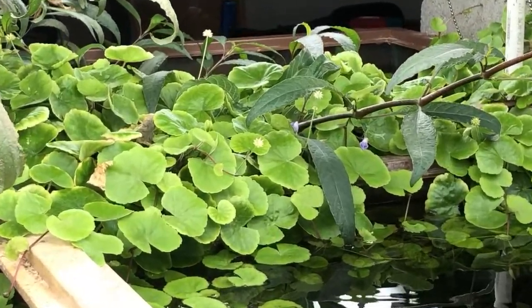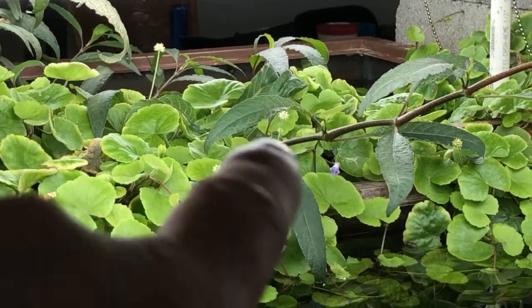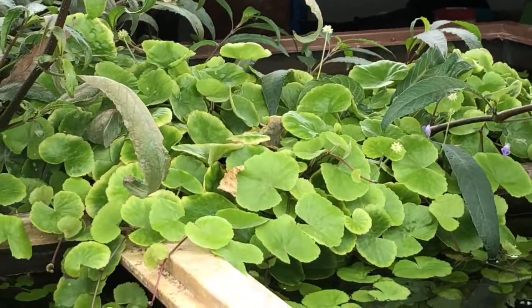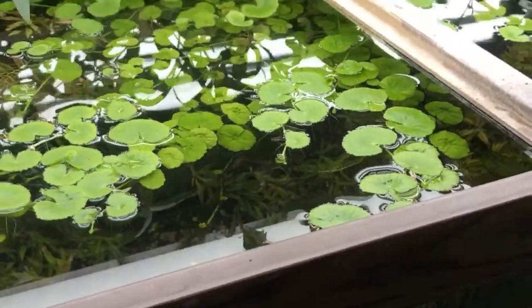Well, look at those purple flowers. What are those? Oh, that's the angustifolia leaf. And the white ones, that's the Brazilian pennywort. Very cool, very cool. Absolutely loving this tank.